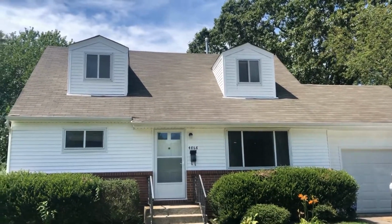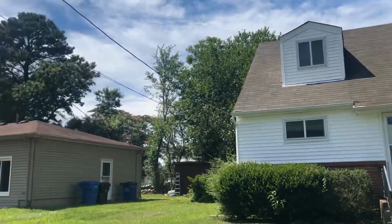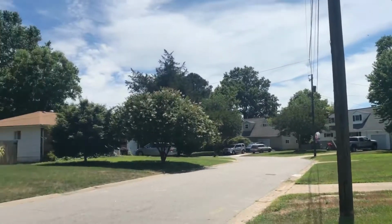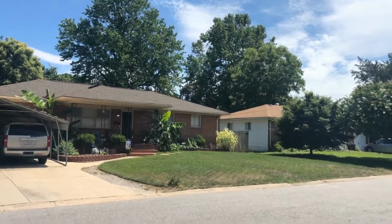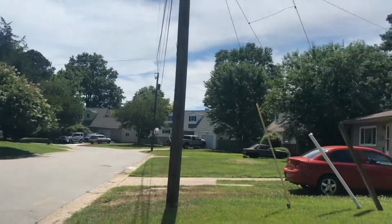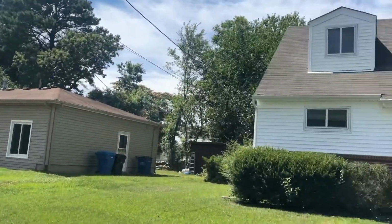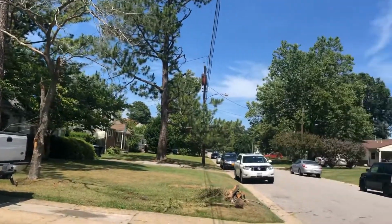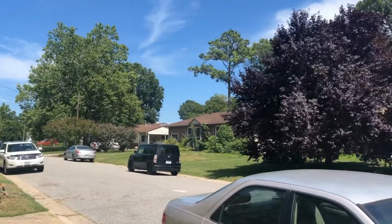Again with PMI Virginia. Today we're out at 4868 Frostburg Lane. This is in the Aragona neighborhood of Virginia Beach. We are tucked right in next to Town Center, between Town Center and Independence. This is a 3 or 4 bedroom home, 2 full baths, Cape Cod.